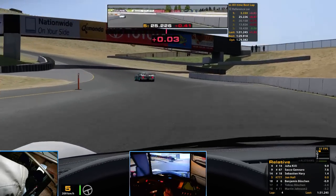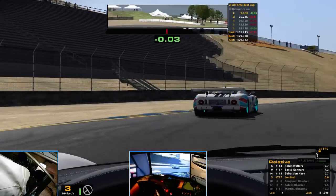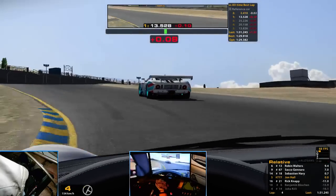Now you go, 31.25. Maybe it behaves a little bit differently through the carousel when you're right behind a car because you don't have quite the air on the nose.